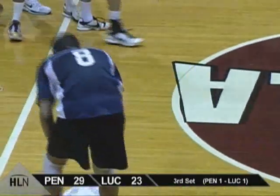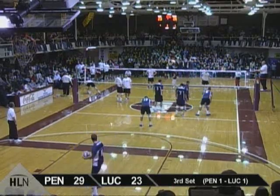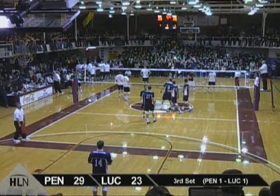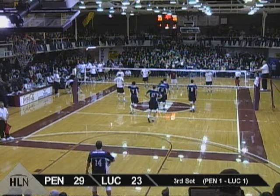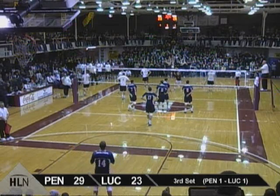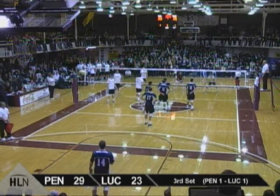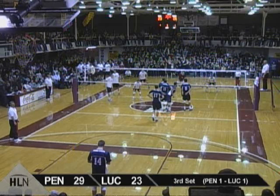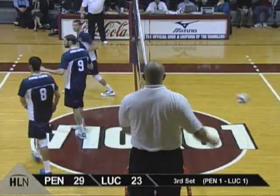And to serve for Penn State will be Ryan Wolf, the 6'3" freshman out of York, Pennsylvania. Set point for Penn State. They have a few to spare if they need it. They lead by 6. This crowd has been in it for the most part throughout this match. Ryan Wolf from straight on behind the end line. Tosses it high in the air, left to right it comes, and it's into the net.